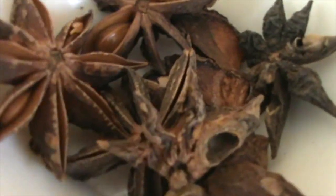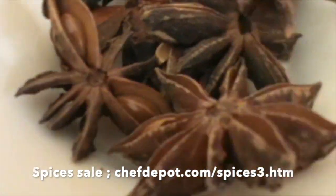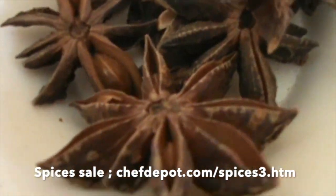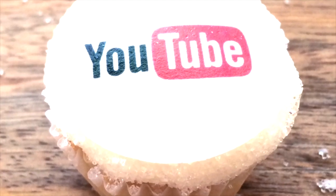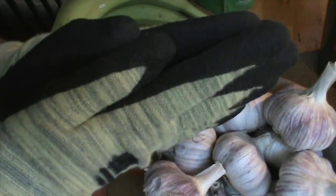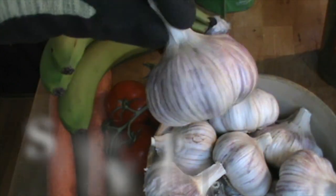Star anise. Oh, it's really, really nice quality. Hard to find. And the cloves. Whole garlic. Super high antioxidant. You already know that from watching my other videos.